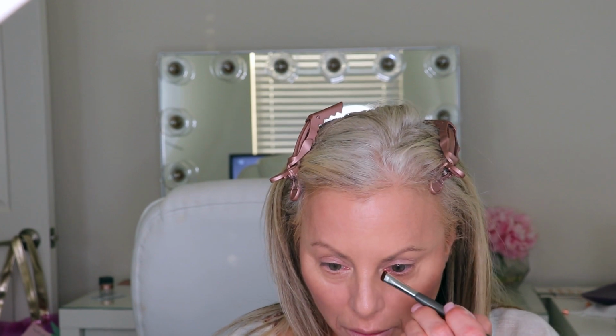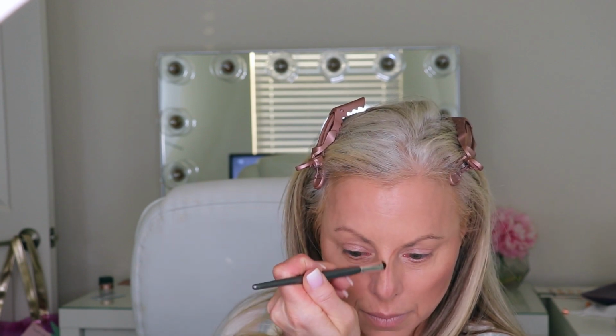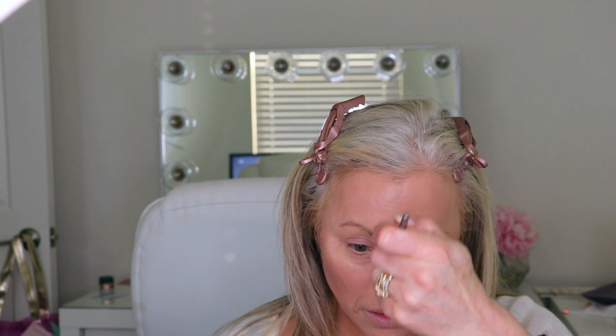I really want to do this contour with my cream contour, but I'm just going to do it this way. I normally don't do this on camera, so I might take this out. A thin brush is always good to use for contour. Oh, shoot. My nose is so hard to contour. It just needs to be chopped off, really. Let me just get this. I have to do something special, so I'm probably going to do all this off camera.